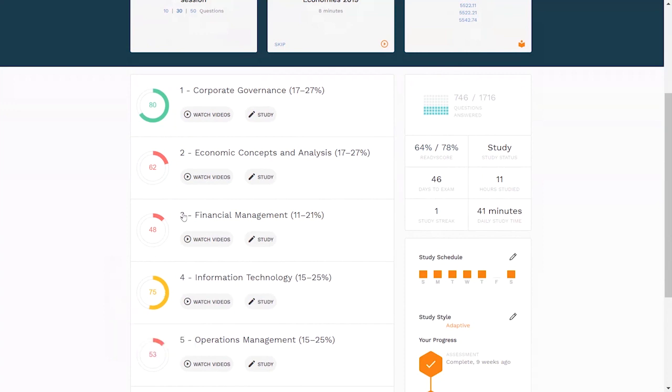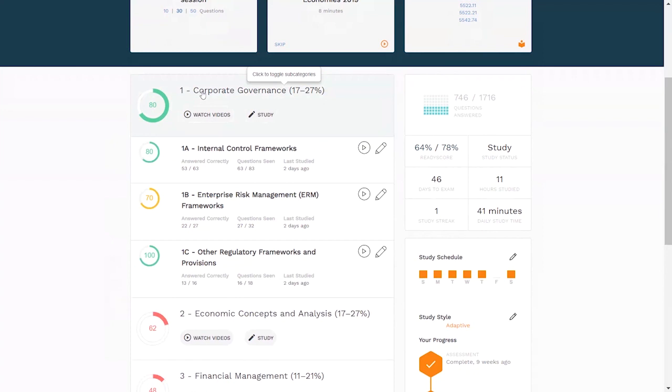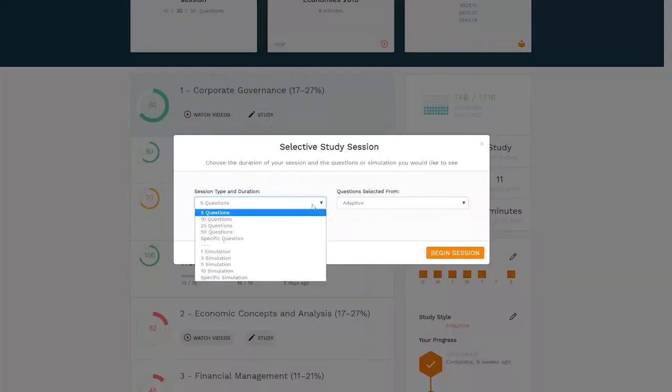In addition to seeing your overall ready scores in each content category, you can also review how you're doing in the subtopics by expanding these sections. Depending on where you are in your study phase, you can choose to either follow the guidelines provided in your daily surge or use this dashboard to focus on a specific week topic by launching a selective study session. In order to launch a selective study session, you simply click the button and you will be given the option to choose what type of study session you'd like to start.